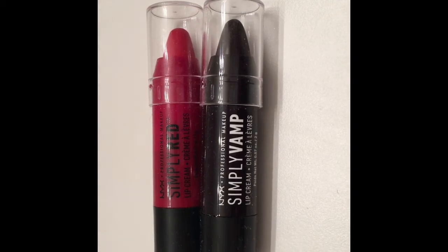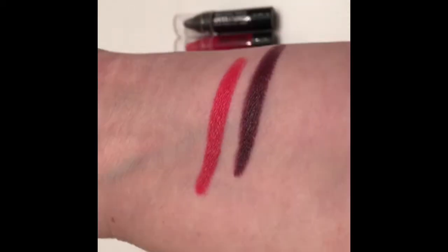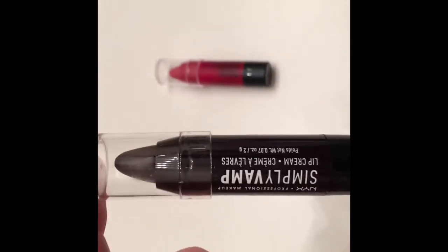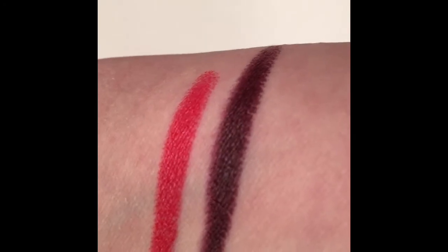Today I'm going to talk more about some NYX lipsticks, and I'm going to start with the lip cream. And here we have Simply Red and Simply Vamp. This is what the two colors look like swatched on the arm. This one, as you can see, looks like it would be kind of a black, but it's more of a purple plum color. And they both went on very creamy.